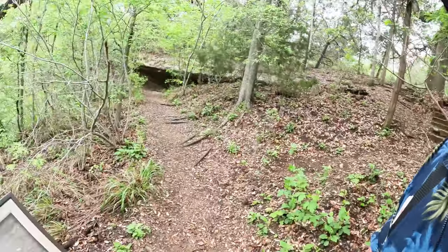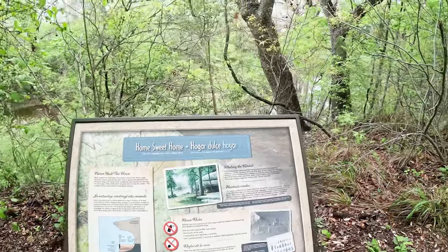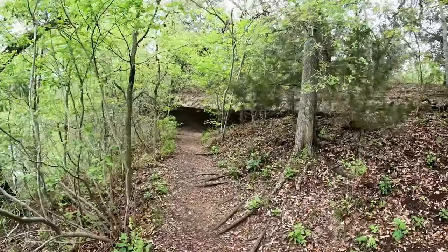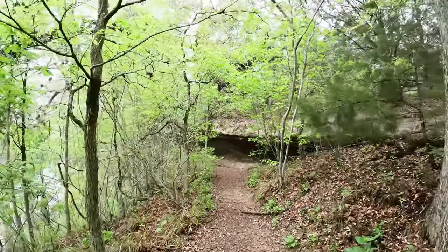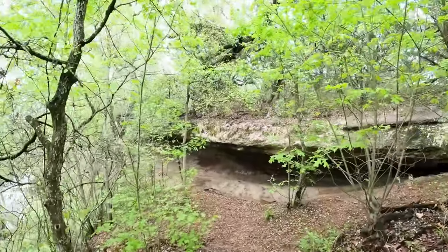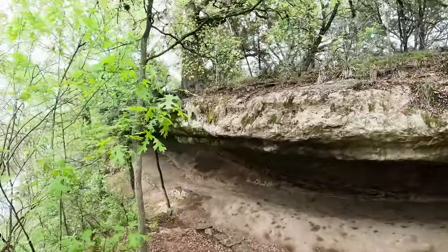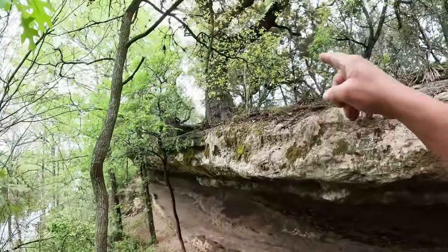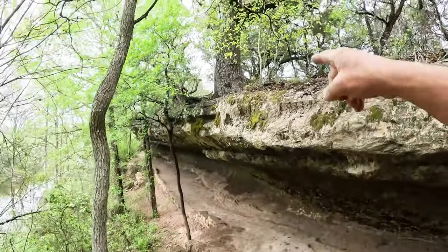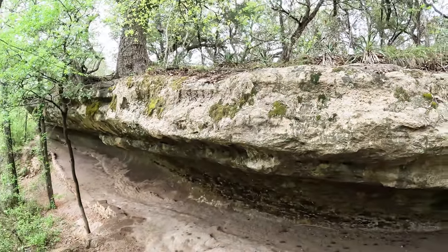People have been living alongside Onion Creek for a very long time, long before the McKinneys moved in. This board actually talks about this cliff dwelling. Ancient man resided in these cliffs, in this cliff. Check this out though. The big oak tree is growing on top of the limestone. Man, that's cool.